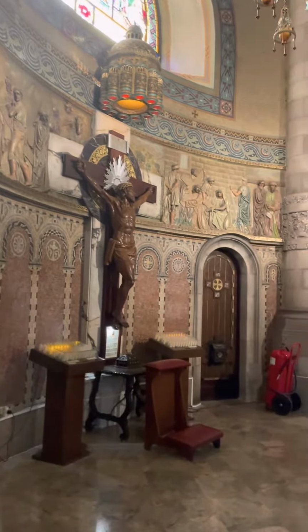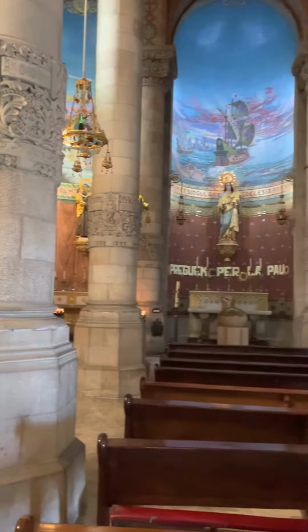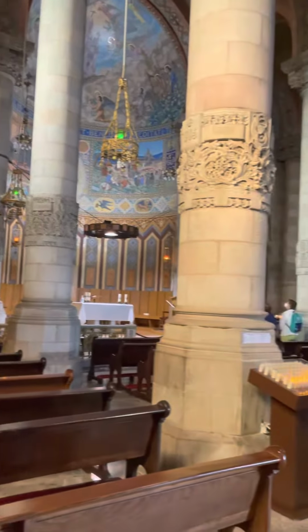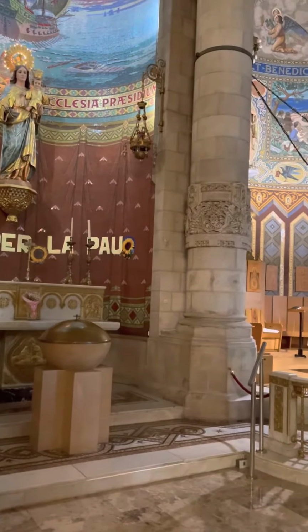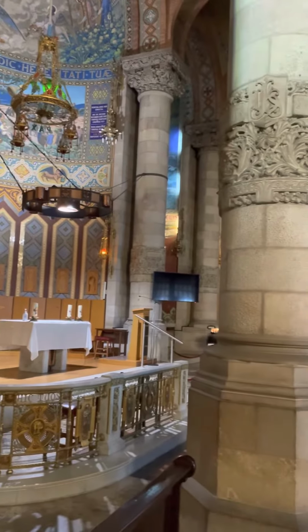Located right at the peak of Mount Tibidabo, 512 meters above sea level, the church offers exceptional panoramic views. The best views are from the church's tower, which is accessible using the lift located at the left-hand side of the crypt.